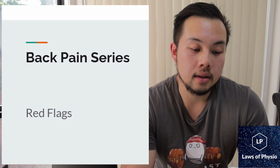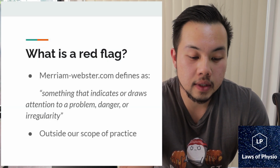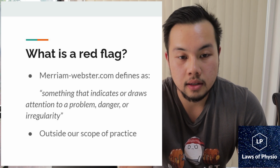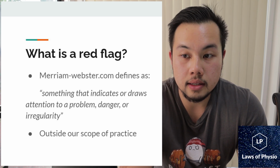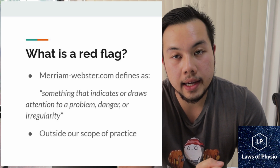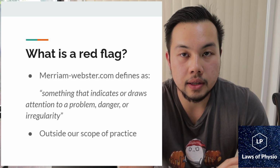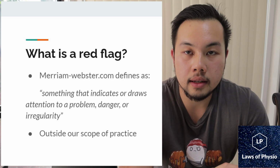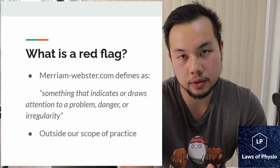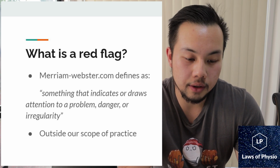Today we're going to talk about red flags. So what is a red flag? It is something that is outside the scope of our practice. That means it is symptoms that we look for when people come in with back pain, and usually it means there is something more serious, and it's usually something we can't really help you with, so we refer you on to someone who can help you. So we'll go through it slowly.